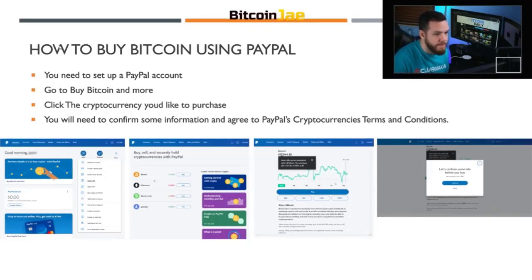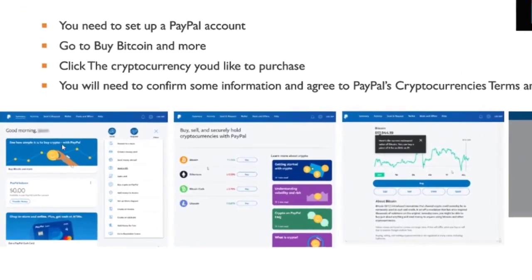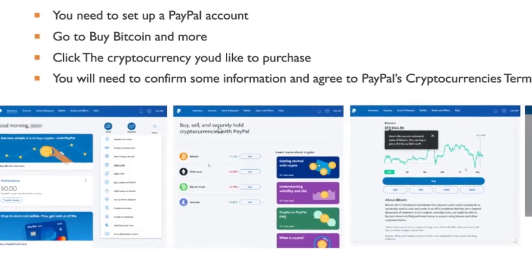And so you can see here, the first step is pretty simple. You just need to obviously have a PayPal account. So you need to have a PayPal account set up with your bank account or a credit card, email address, all that fun stuff, right? Then you just go to buy Bitcoin and more. So if you just sign into your PayPal, you will see right here there will be something that says buy Bitcoin and more. You just go ahead and click there, and that takes you onto this page, right?